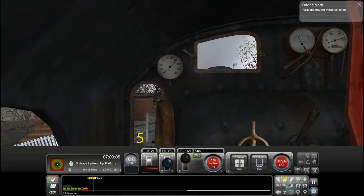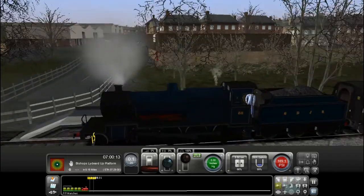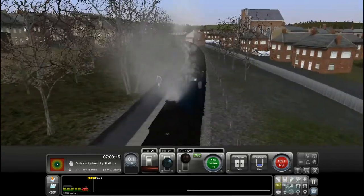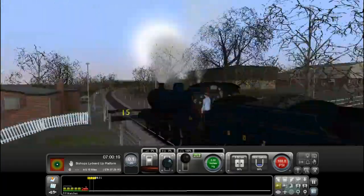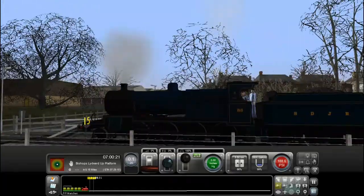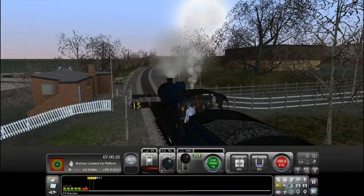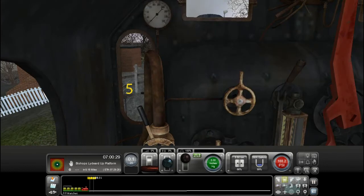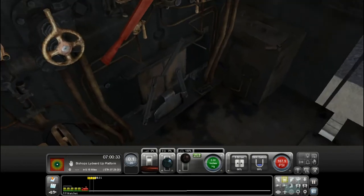Realistic driving, what is realistic driving mode? I am now confused. With, in inverted commas, realistic regulator and steam chest operation, which is actually bollocks. It's the same with the A4 and the Hall. Apparently my SDJR 7F has a default whistle, which has always been with it. Are you in the cab, Bruce? Yeah, so I'm in the cab. Okay, let's go over a checklist. Open the fire door.